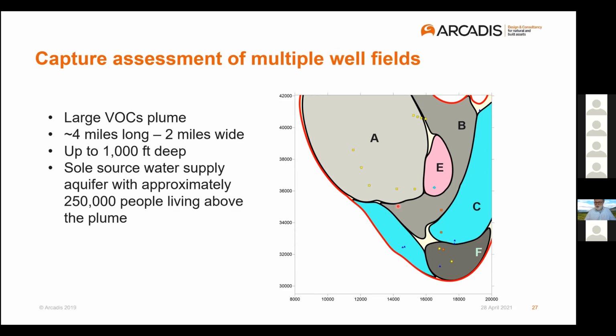It's in a large sand and gravel aquifer that is a sole source water supply for approximately 250,000 people who live directly above it. And the goal is to develop approaches to clean the plume up as efficiently as possible.